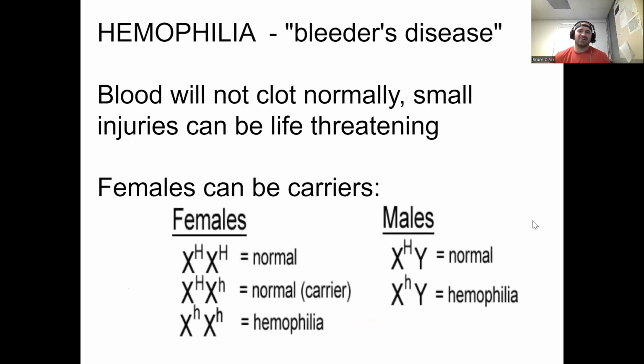A good example would be hemophilia. That is one that has been in the royal family. Way back when, royal families tended to interbreed too much. They didn't want to mix their royal blood with the peasant blood, and so they tended to marry cousins and such too much. And so this disease has actually been passed around the royal family because their gene pool was too small a couple hundred years ago. But hemophilia, it's a bleeder's disease. It means your blood doesn't clot normally, so a small cut can actually cause you to bleed out. Nowadays, we have artificial medicines and proteins that you can take. But back then, it was a life threatening illness.